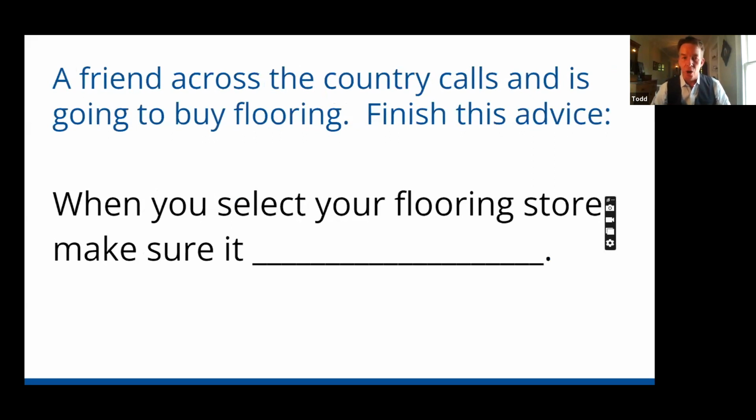Okay, a friend across the country calls and is going to buy flooring. I want you to finish this sentence. When you select your flooring store, make sure it what? And as you're thinking about this one, I don't want you to try to figure out how you can sell this person flooring from your store across the country. That's not what the exercise is. I want you to think about what advice you would give a friend who is searching for a flooring store in their own community. When you select your flooring store, make sure it does what?